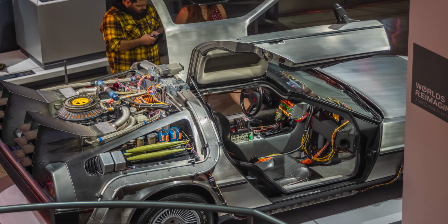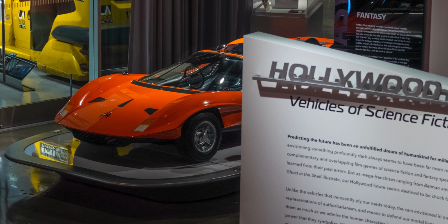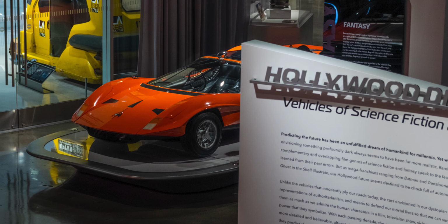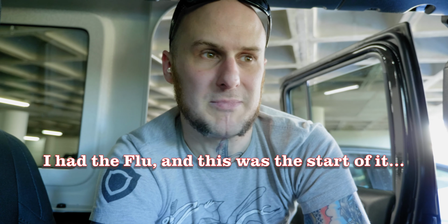Right now, the exhibition that's going on is Hollywood cars. So we're talking about things like the George Barris Batmobile, the DeLorean from Back to the Future. Interesting stuff, things that get my nerd senses tingling. I really want to go check this out. So I'm excited about it. I'm stuffy, so I don't sound that excited about it, but I promise you I am excited about it. Let's go check it out.